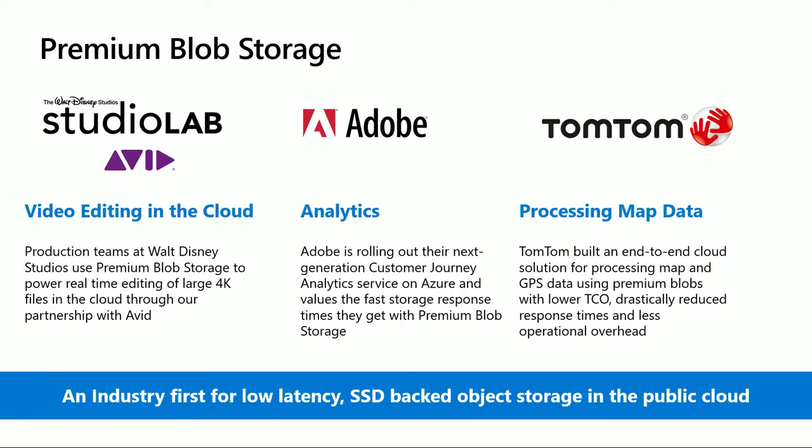Okay, so on to Blob Storage. Here are some examples of some real customer workloads that are taking advantage of this hot SSD-based tier for object storage. Through our partnership with Avid, they develop tools. Media Composer is the name of their product that's used for editing movies and TV shows. Those scenarios require very hot storage. Normally, that's not the kind of workload you'd be able to run on top of an object storage system.